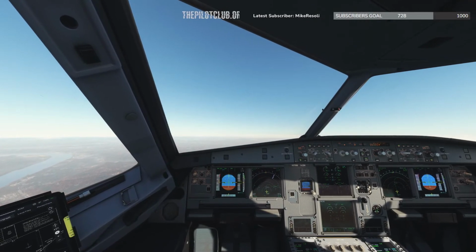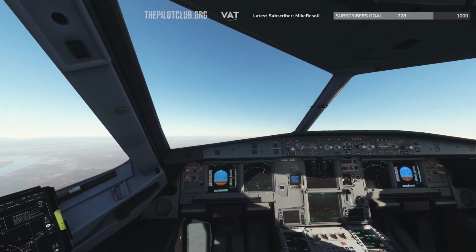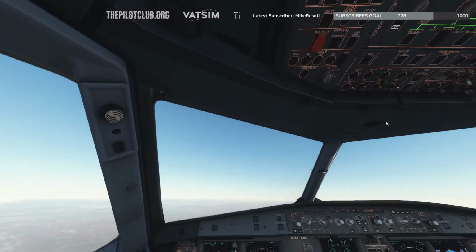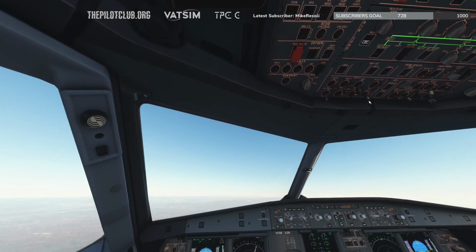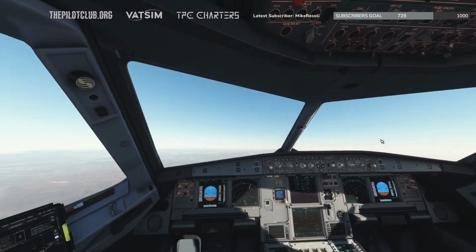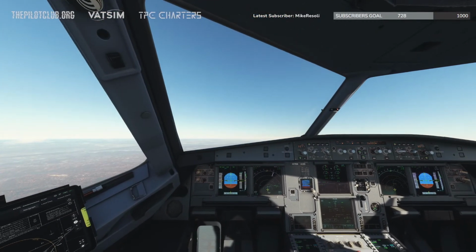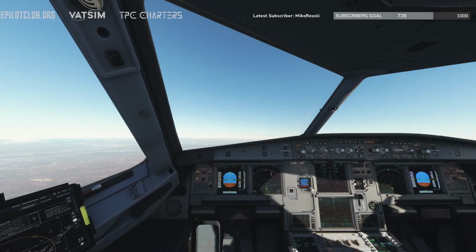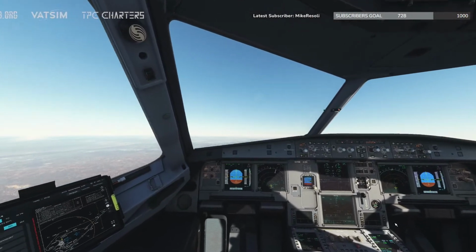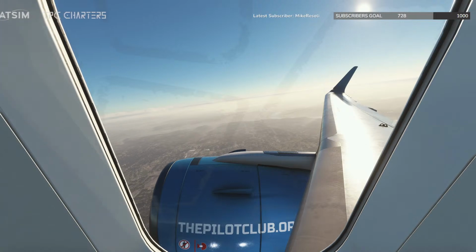Cincinnati traffic, Frontier 2476, and flap 0. Center. RNAV to Volvo, Cincinnati traffic. Yep, can turn air conditioner back on. Did a little bit of a cleanup here. All good. About to be making this right turn.